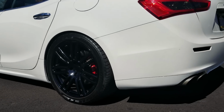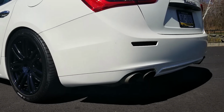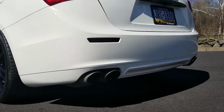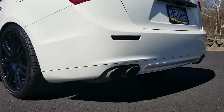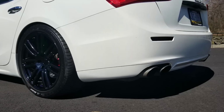It makes the diffuser look better. It makes the side skirts look better. Everything just looks better with the painted bottoms. It really finishes it. And I noticed that the 2019 models, the new refresh ones, have painted bottoms. So there's a reason it looks good, and we did it to this one.